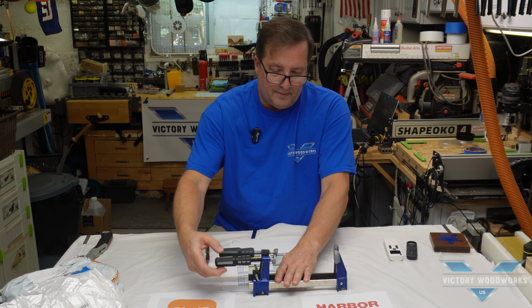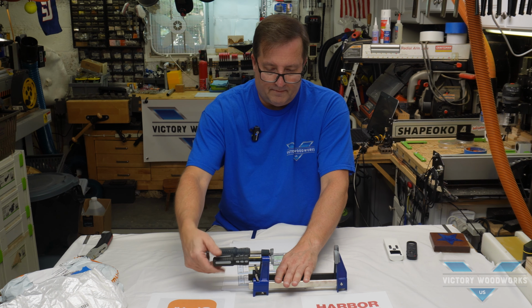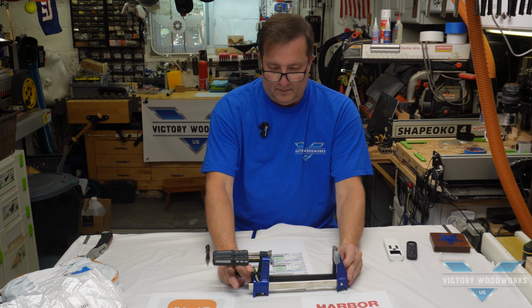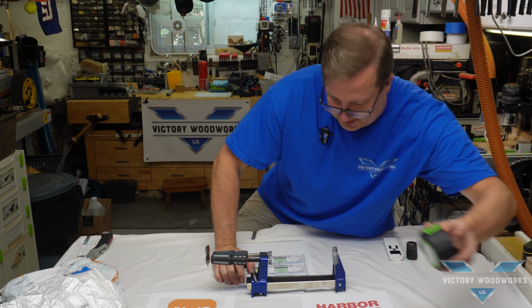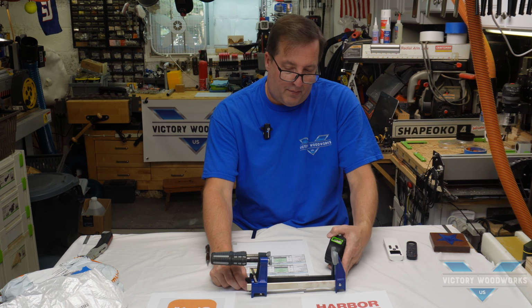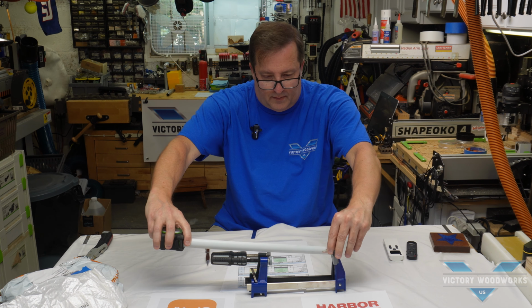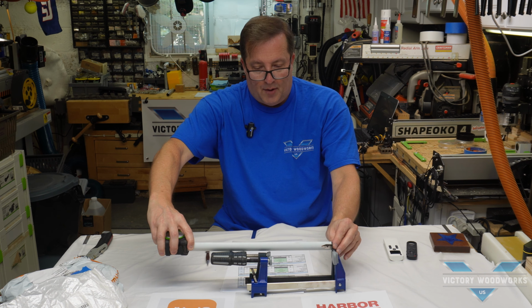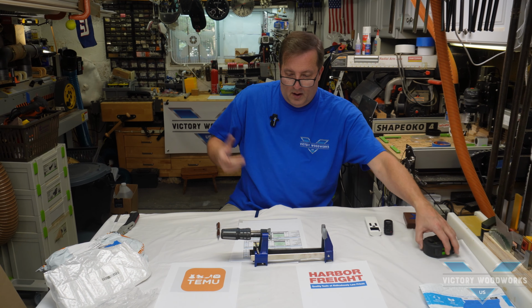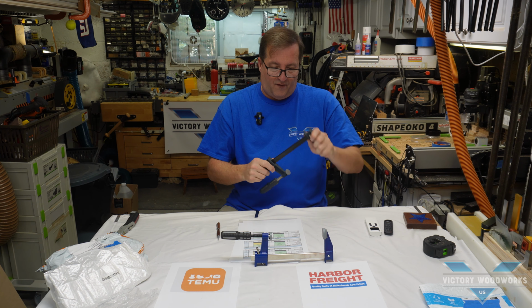Open them all the way up. They look to have the same jaw depth. Perhaps Harbor Freight is just, all right. So right at the 6-inch, Harbor Freight is 6 and looks like 3/16. All right, so roughly 6-inch clamps. Like I said, they feel the same.